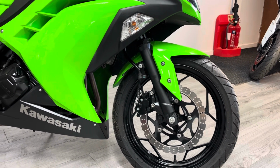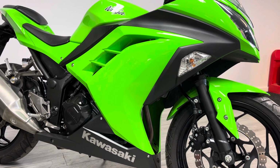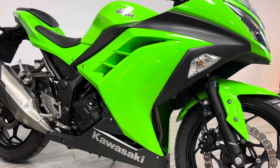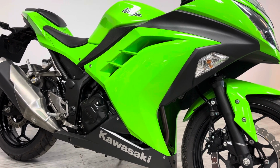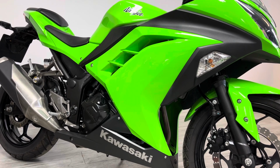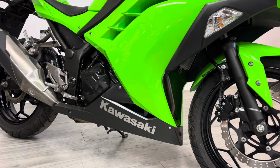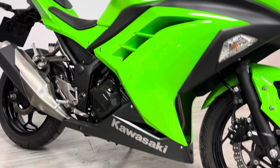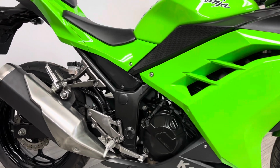It's finished in the traditional Kawasaki green, accented by the black plastics. The bodywork is in very nice condition, as you would expect for a bike that's covered so few miles. Of course, being a used bike, there will be some signs of wear and tear. For example, there may be some stone chips just behind the front wheel, etc. But on the whole, this bike is very clean and tidy, as you can see. No major marks, scratches, dings, dents, anything like that.